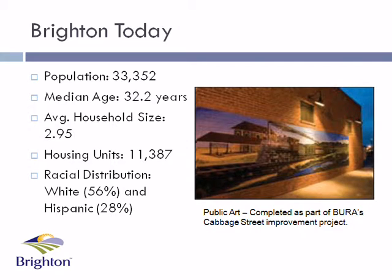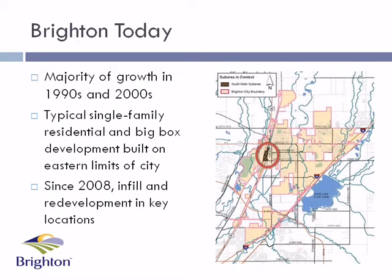Home ownership level in Brighton is about 73% compared to 68% for the state, but our median home value is considerably lower than the state, $200,000 to about $236,000. A majority of Brighton's growth occurred in the 90s and 2000s, and most of the growth took place on the eastern edge of the city along I-76.